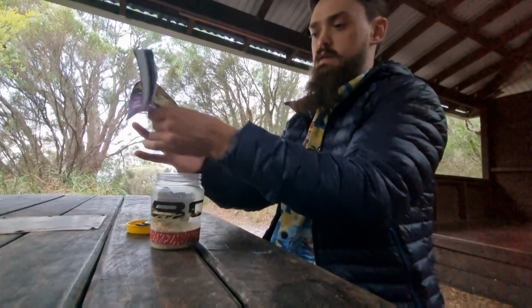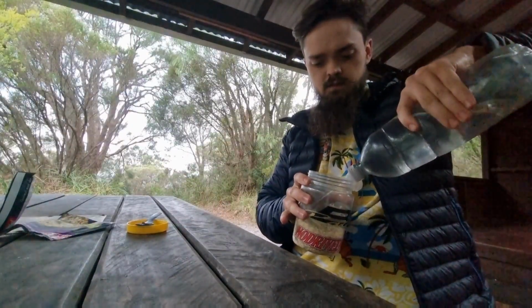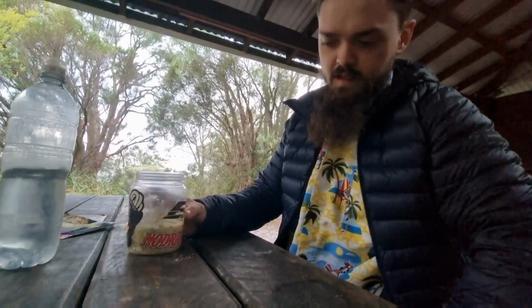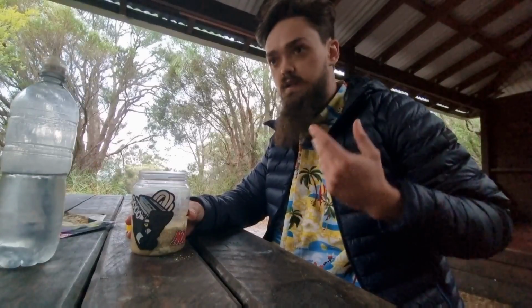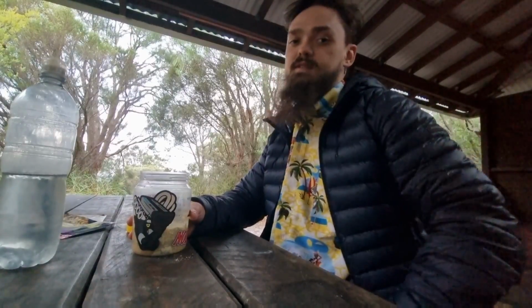You just throw your stuff in, fill it up with water. I usually just fill it just over the top of the stuff, just so it's covered. And yeah, just let that sit for about 15 minutes and it'll be ready to eat. I'll add salami or tuna, cheese, seaweed, herbs and spices, doesn't matter.